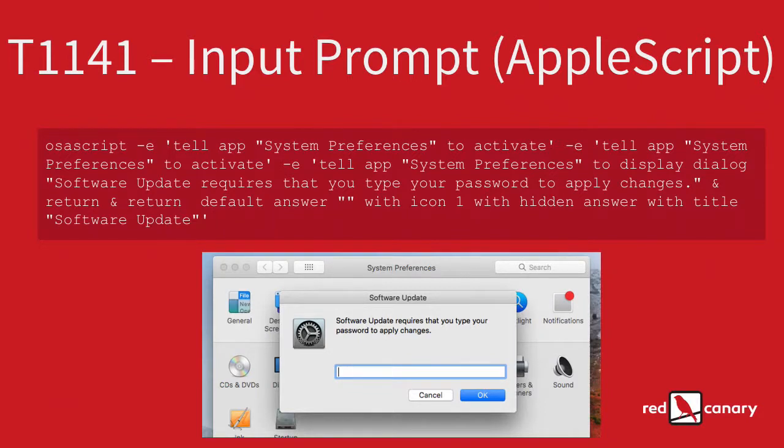Back up a little bit. The full script is right here at the top. So this is one way to run it, and this is how we have it in the repo. You just copy it, you paste it, you'll get a prompt on your Mac.